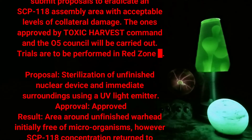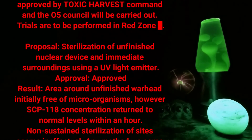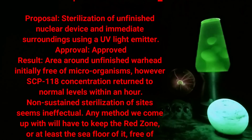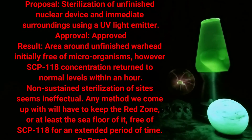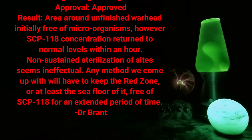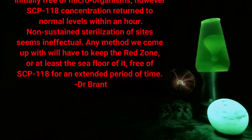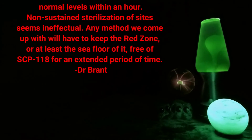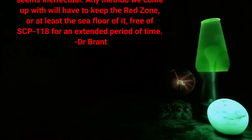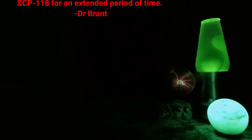Proposal. Sterilization of unfinished nuclear device and immediate surroundings using a RAV light emitter. Approval. Approved. Result. Area around unfinished warhead initially free of microorganisms. However, SCP-118 concentration returned to normal levels within an hour. Non-sustained sterilization of sites seems ineffectual. Any method we come up with will have to keep the red zone, or at least the seafloor of it, free of SCP-118 for an extended period of time. Dr. Brent.